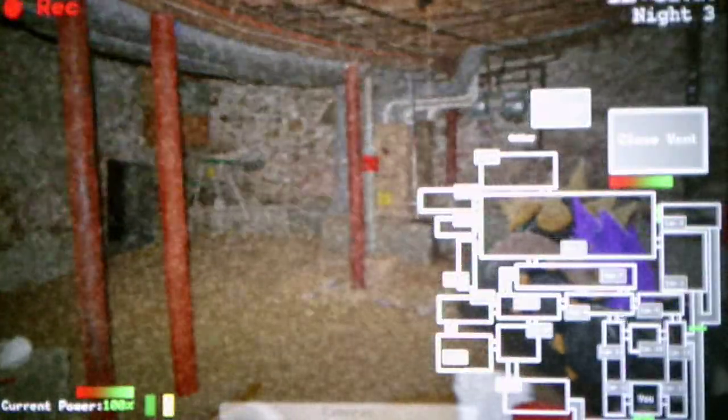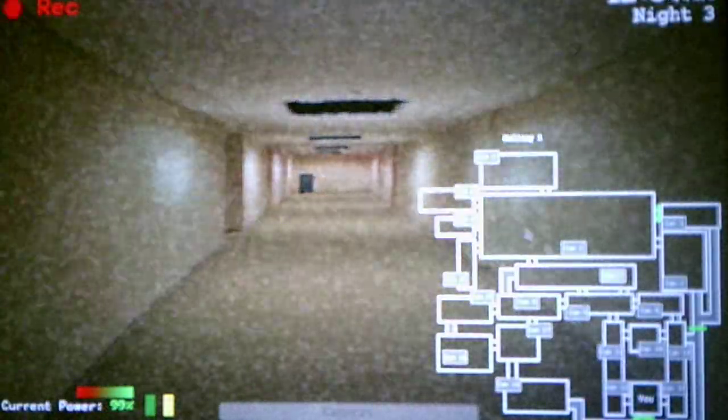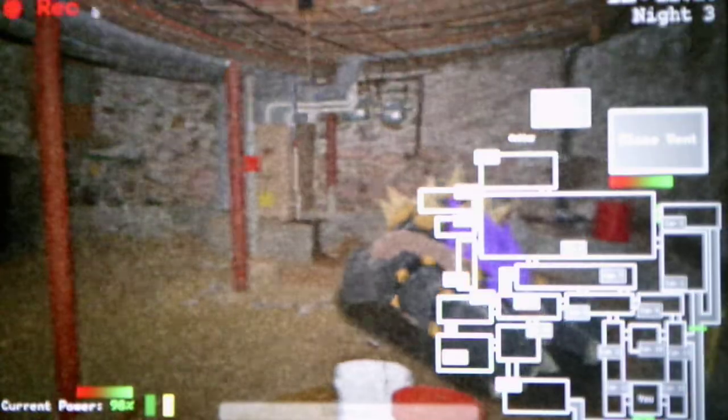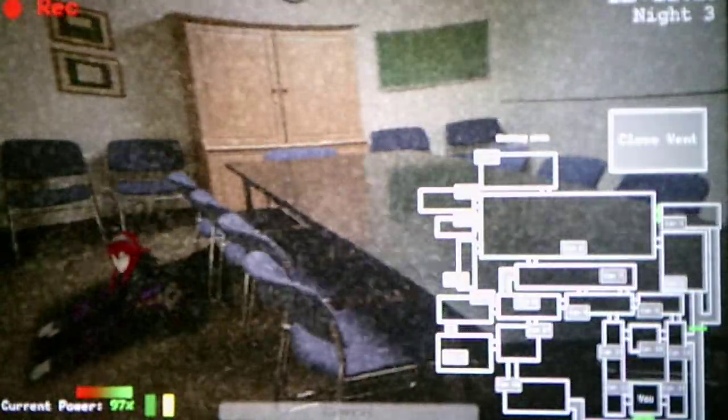Okay, so the character that resembles Mario, dressed in purple, goes through the vents, and then the turtle, which resembles Bowser, will go through the vent if the room is too hot, like this room right here. So we gotta charge it to make the temperature go down. And closing the vent for long periods of time in the meeting room will also heat it up. Same with the greeting and entrance room. So I gotta be on my guard.